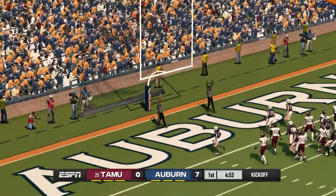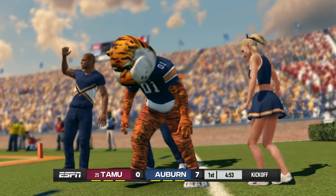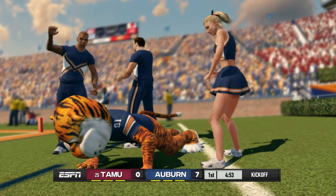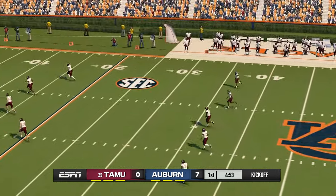He splits the uprights with the extra point. It was an 8-play, 62-yard drive, and that's good for a touchdown. An amazing drive for this offense. Outstanding execution. If you're the defense, you've got to do something to try to change things up to get this quarterback out of sync.